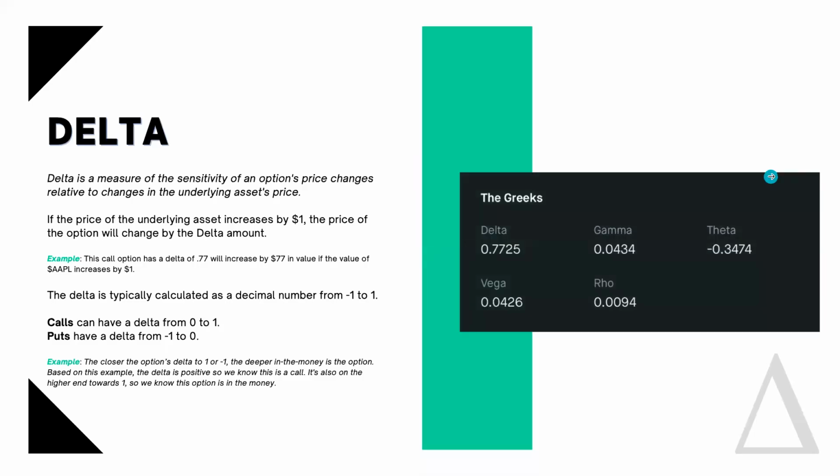All right, so let's talk about the Greeks, because this is a really important piece to have in your tool belt. The first of the Greeks is called the delta. Delta is an easy way to remember this: delta, dollar, right? Delta measures your option's sensitivity to changes in the underlying asset's price. In this case, this is an Apple screenshot, but if Apple goes up $1 a share, then this delta is going to get added onto your premium.